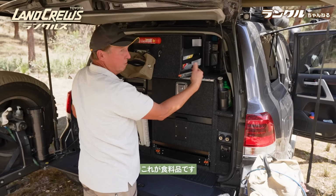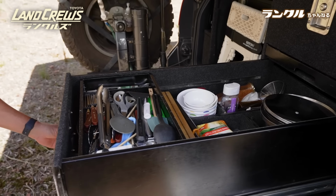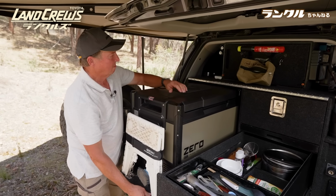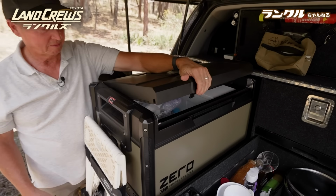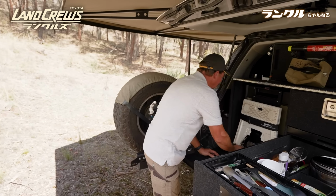That's food. Induction, electric. It's fast, it's quick and no problem when it's cold or windy. Storage. Beer. Coffee.